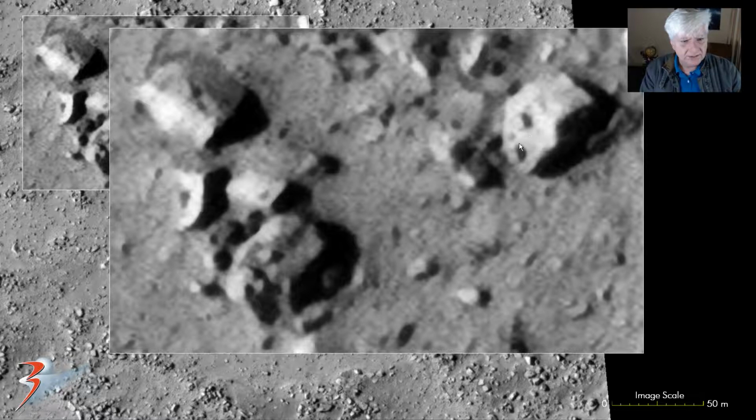These two cubical features on this one side. These look like little square cube block type anomalies. That there looks like a pipe. And this too is like metal plate. It's been bent and ripped apart and then partially buried in sand and dust.